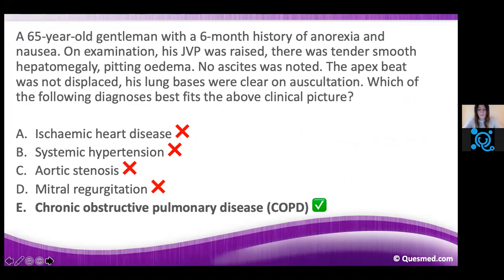So if we go back to these two questions, the single best answer here was COPD, chronic obstructive pulmonary disease. This man's got several signs of right-sided heart failure. He's got a raised JVP, hepatomegaly, anorexia, and pitting edema. There's no mention of dyspnea, and his lungs are clear. The most likely cause of this man's right-sided heart failure, therefore, is COPD.